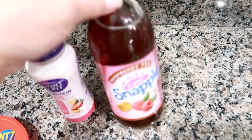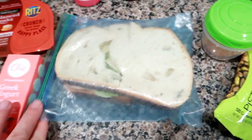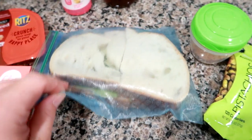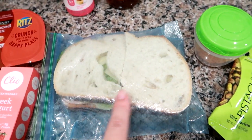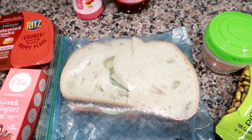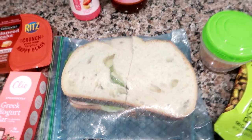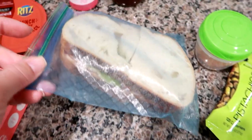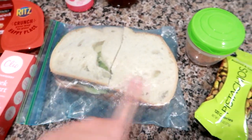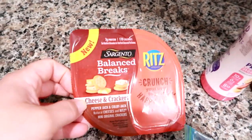A Snapple Raspberry Tea. The sandwich here is the same exact sandwich as yesterday, so it's that Tuscan bread with iceberg, Swiss cheese, that bacon lovers turkey, so it's turkey wrapped in bacon, and the everything aioli from Terrapin Ridge Farms. Once again, in one of these Flex Seal bags because it's just too large to fit in my normal sandwich containers.